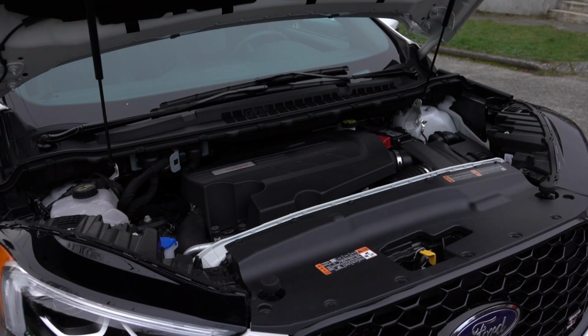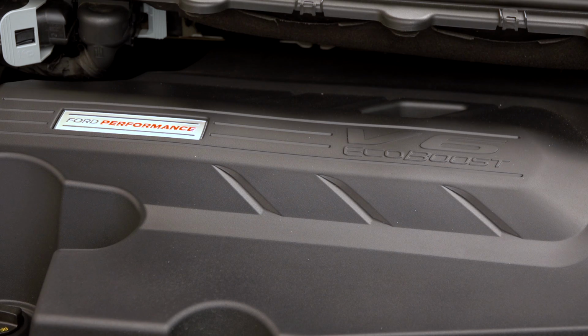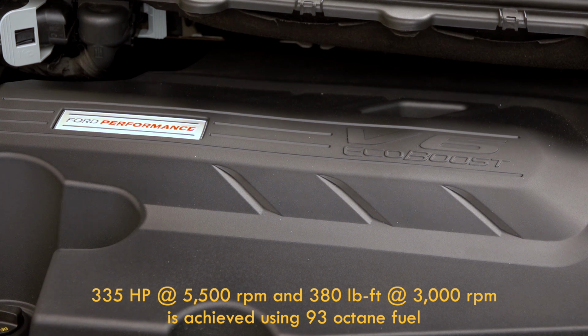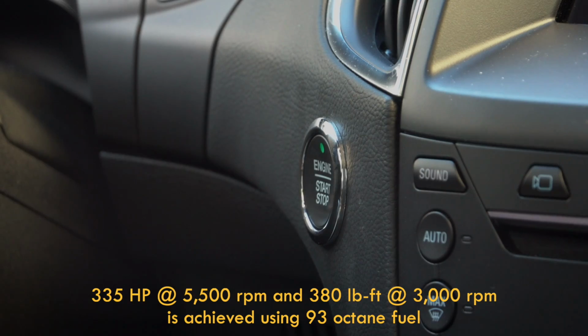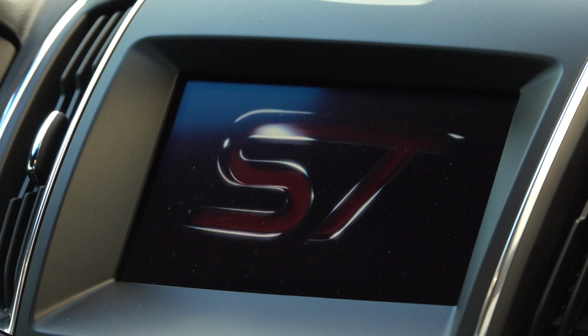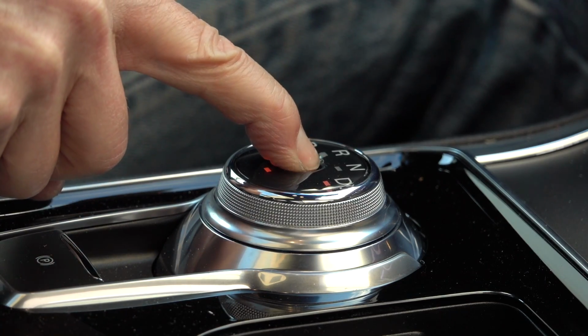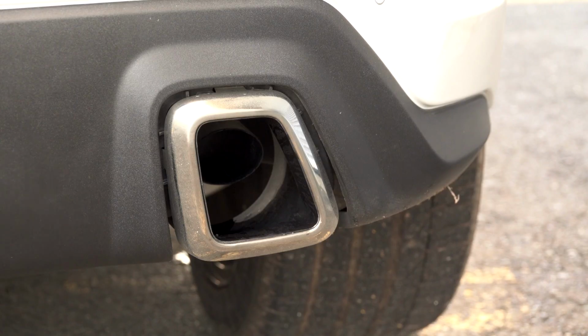This is a specially tuned 2.7-liter EcoBoost V6, in other words, turbocharged. It makes 335 horsepower and 380 pound-feet of torque if the tank is filled with premium fuel. Select Sport mode and the exhaust note growls accordingly in the cabin.